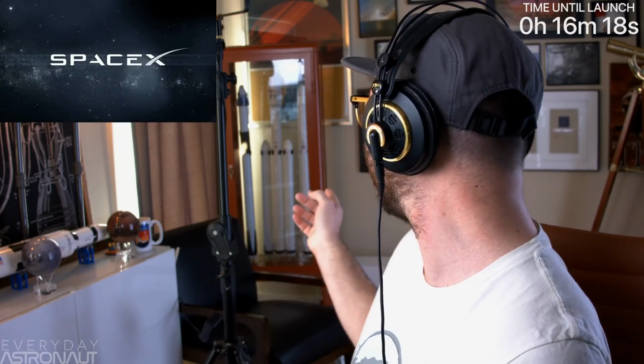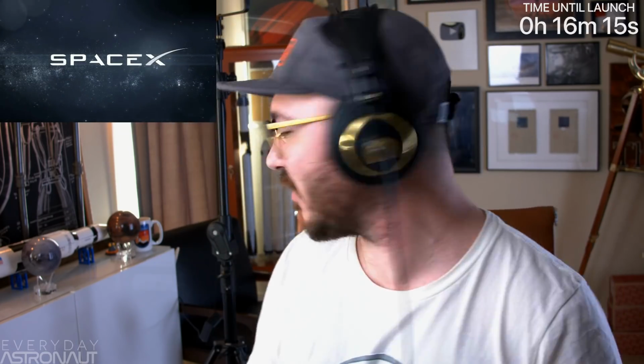Oh, yeah. Discord's pointing out that my Falcon 9 Block 5 is very crooked. You're right. Sorry.